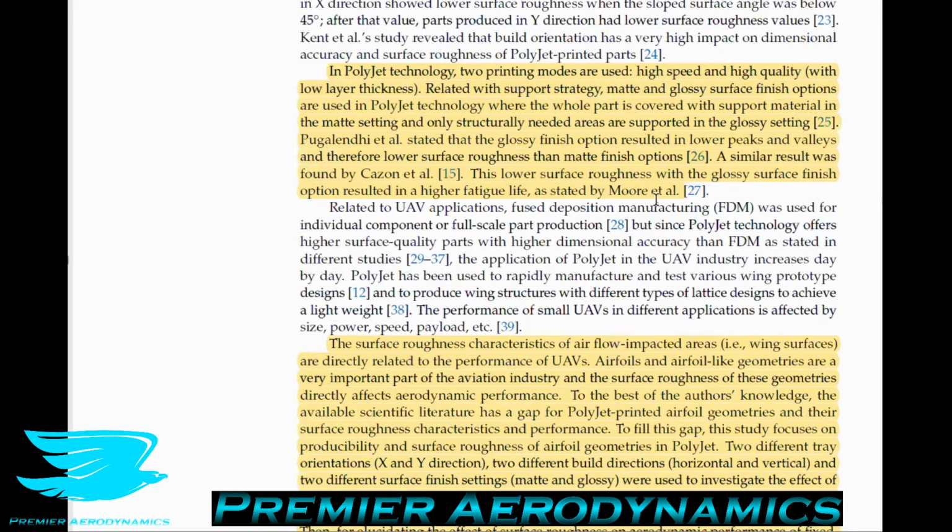So in PolyJet technology, two printing modes are used, high speed and high quality. The high quality is usually with the lowest layer thickness. High speed is usually when you put in a very high layer thickness. So that means you don't have to have as many layers, so you don't have to have many run-throughs, passes, and you can get the print done quicker.